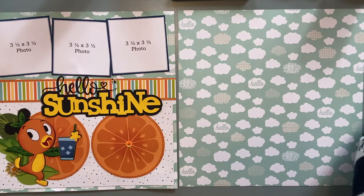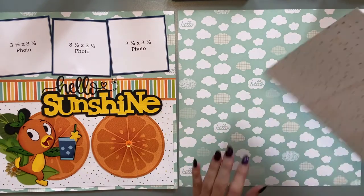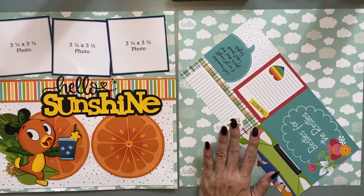So I'm going to slice off that barcode and then cut that down to 11.5 inches, because we're going to adhere it at the bottom of our page, but we want to be able to see just a little bit of that cloud paper all the way around.